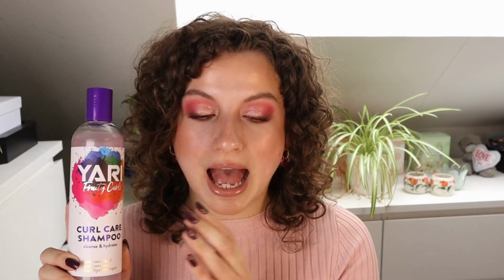Okay, so I recently tried the Yari Fruity Curls shampoo. This is the curl care shampoo, cleanse and hydrate with hyaluronic acid. So I thought that doesn't sound too bad, because they also have a hydrating shampoo. I saw this one and the other one in store and I was like, okay, maybe this can work for me because it doesn't say it is hydrating per se. It doesn't advertise hydrating curls or oils. This is just too caring for the hair. It is just not cleansing enough.